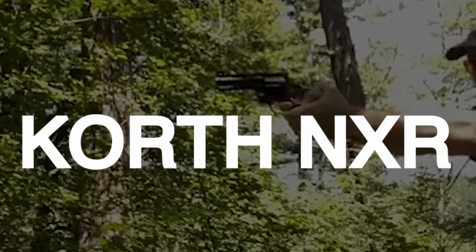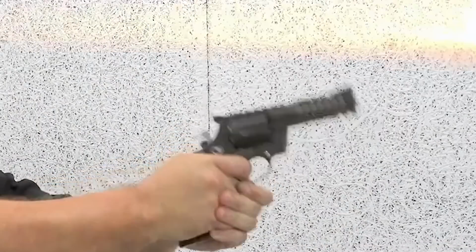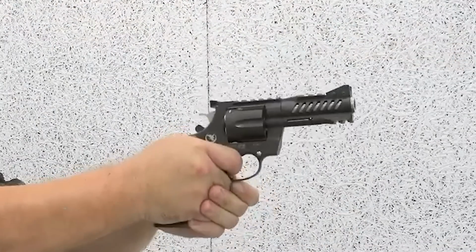Number 10. Korth NXR, $4,500. The Korth revolver brand, founded by Willi Korth in 1913, has become a prominent name in the world of firearms.